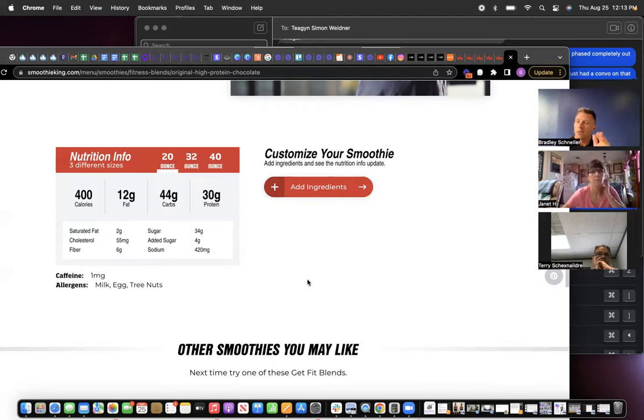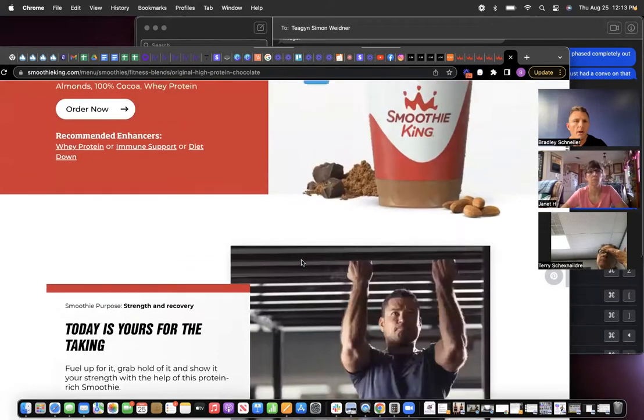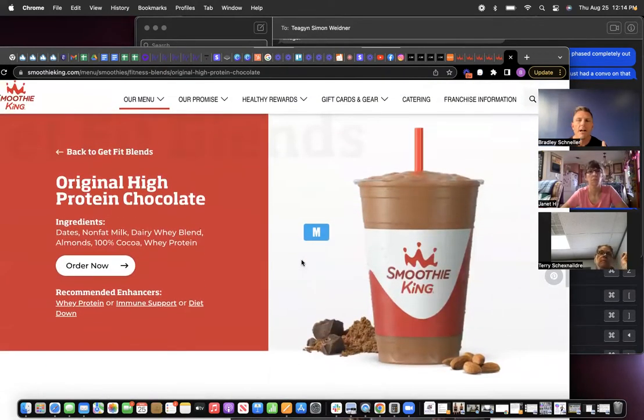It's a nice distribution. Typically, for most people, our carbohydrate goals are higher than our protein goals, okay? This is almost a third of the protein that Marna requires and about a third of the fat. So for her, this is a really good option in terms of meal replacement. And that is the original high protein chocolate smoothie from Smoothie King.